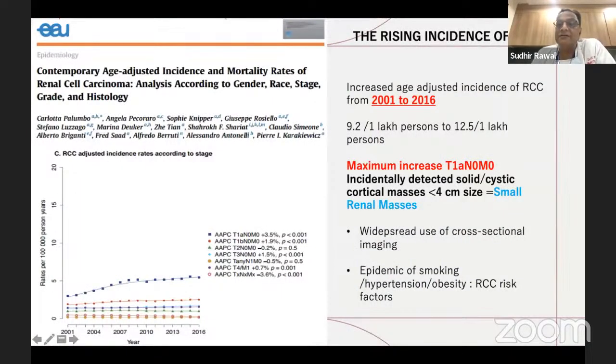So what is the current incidence of RCC? It is increasing from 2001 to 2016. It has gone from 9.2 per 100,000 to 12.5 per 100,000 persons. And the maximum increase is in T1A, that is, in the small renal masses. And how do we define them? They are incidentally detected solid or cystic cortical masses less than 4 centimeters. And this has happened because of the widespread use of cross-sectional imaging.